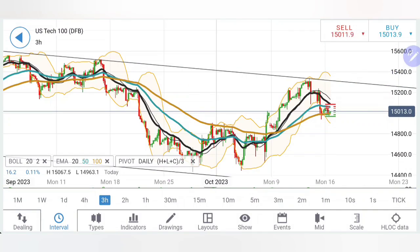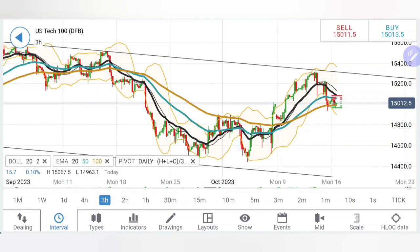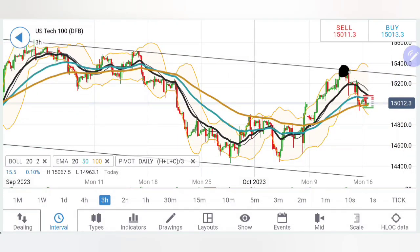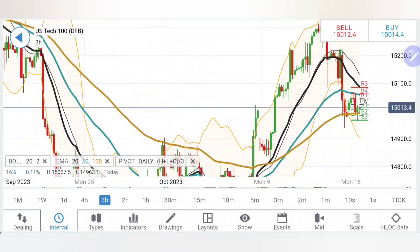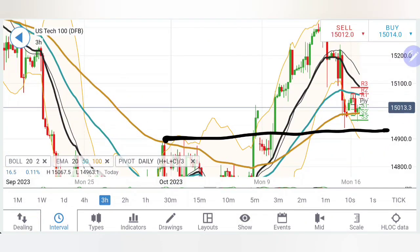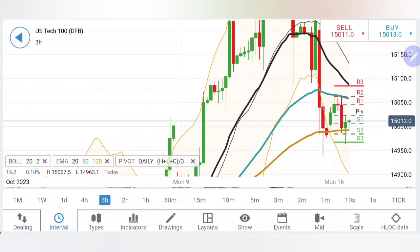Coming to the 3-hour chart. Interestingly, I have been mentioning this channel every time. I have been forming this channel since long. In my videos, you must have seen prices reverse precisely from the top of the channel. Also, this is trading in this bullish zone. The support is almost done at 14950. And if at any point you see prices staying below 14900 and 800, treat Nasdaq 100 as bearish if you see it staying below 14900.